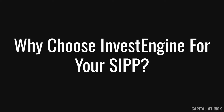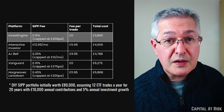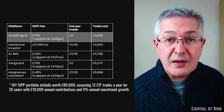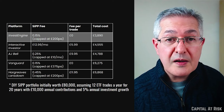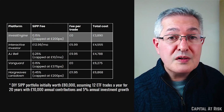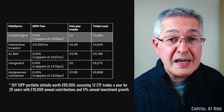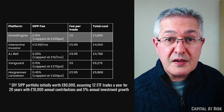InvestEngine offers a compelling choice for your SIPP. Let's see why. Firstly, InvestEngine is very competitive when it comes to cost. If we assume that we hold a SIPP starting with £80,000 and invest for 2 decades, adding £10,000 per year with 12 ETF trades per year and with 5% investment growth, notice how InvestEngine's cost is the lowest. Put simply, with InvestEngine, you get to keep more of your investment returns.